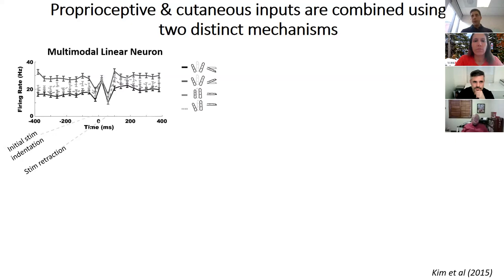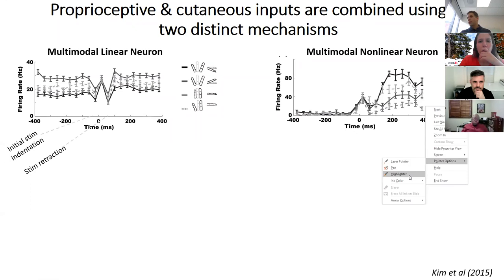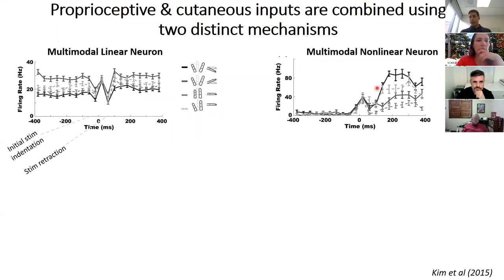However, other sets of neurons integrated these inputs using nonlinear mechanisms. So this neuron, you can see that it's not responsive to any proprioceptive condition, but then after the tactile stimulus was presented, you can see that this neuron responded differently according to the proprioceptive state of the hand. Sorry, let me just switch to the laser pointer. According to the proprioceptive state of the hand, right? But one thing that you'll notice is that these integration effects are occurring much later in the response, starting around 100 milliseconds.